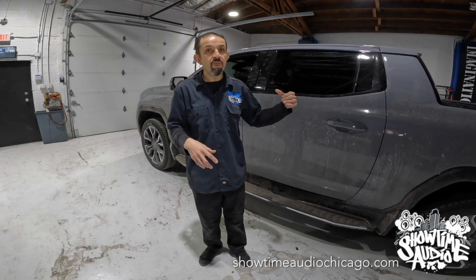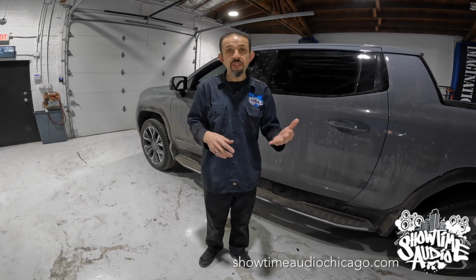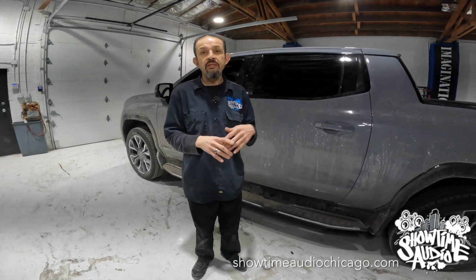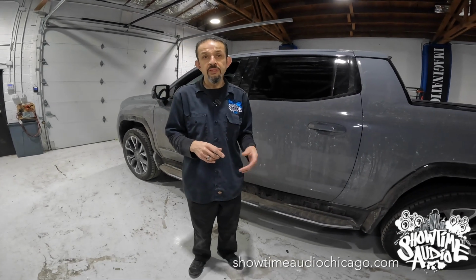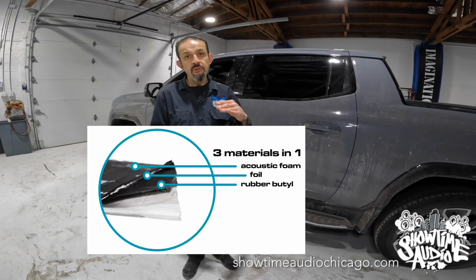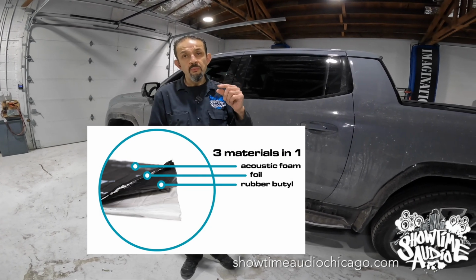This one is basically more for the audio portion of it to help lower the outside noise and to help increase the output of the drivers. A lot of times we get asked why this brand or why this style, right? So this style is a 3-layer style. It has butyl, foil, and then cell foam.